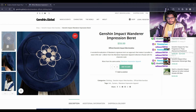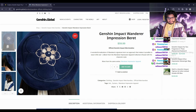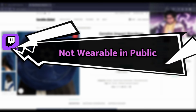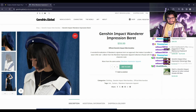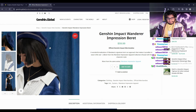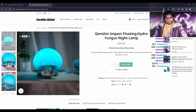A Wanderer Beret. I think the beret goes pretty hard. I just realized, I think that's the same logo that's on his hat. Not wearable in public? Really? I don't agree with you. I think this fits like anything. I think this is wearable in public. I think it fits any outfit style. Okay, we'll do A.